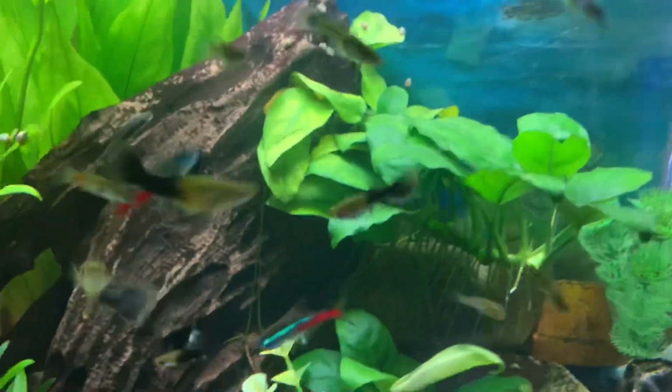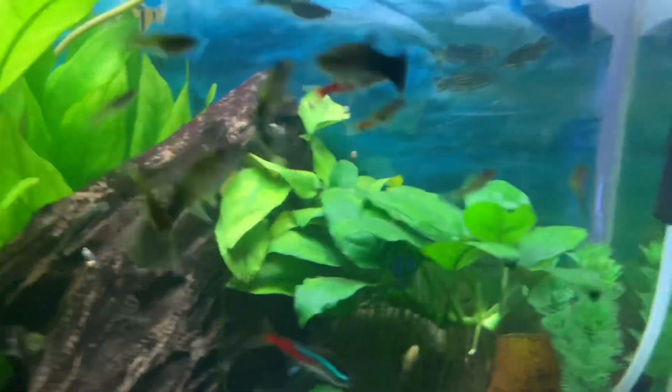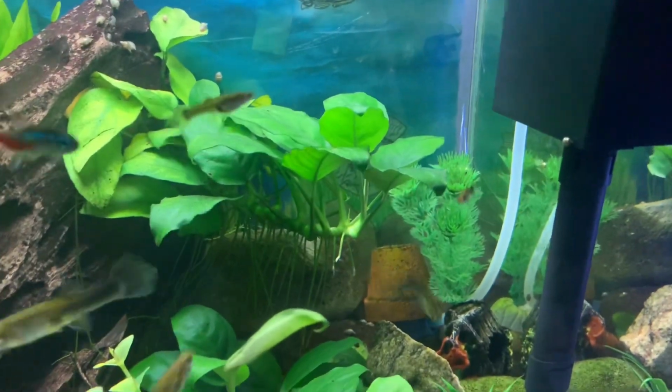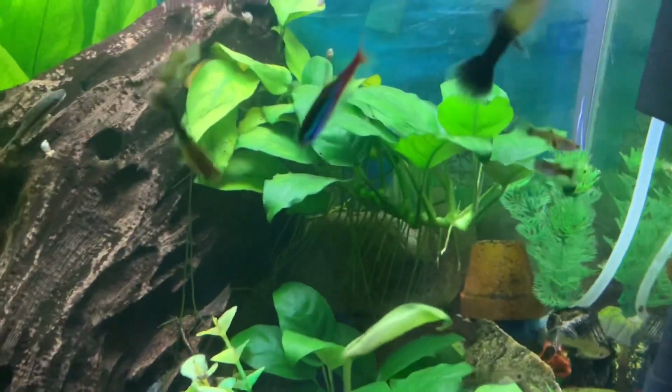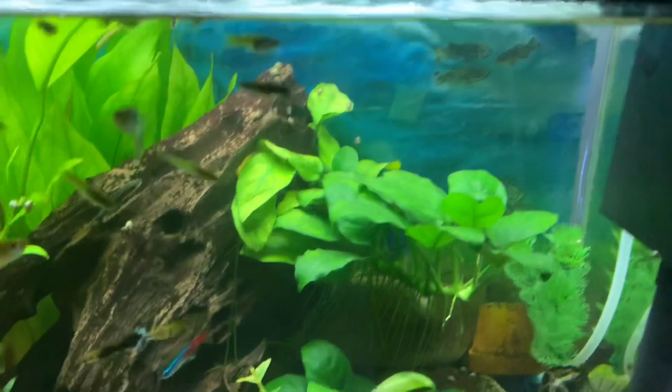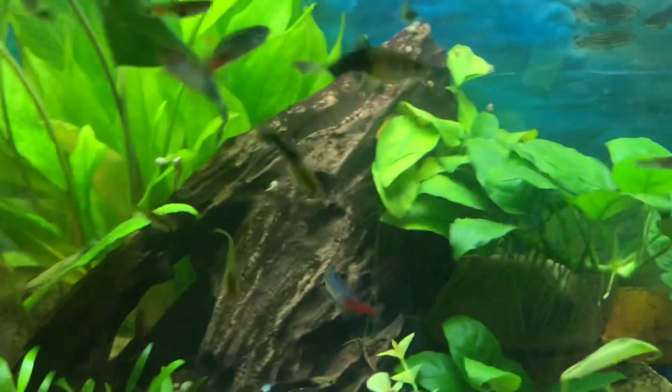So I feed the fish probably twice a day. Yeah, twice a day for the most part. Around a little bit after the morning and then before night, like the evening. And for the guppies and the tetras, I like to feed them Tetramin. They love this stuff. I just give a pinch according to how many fish I have in here.